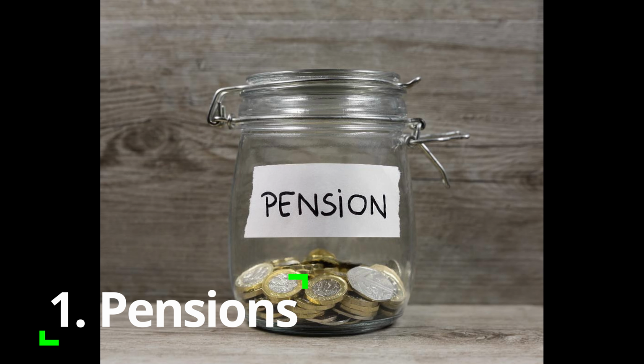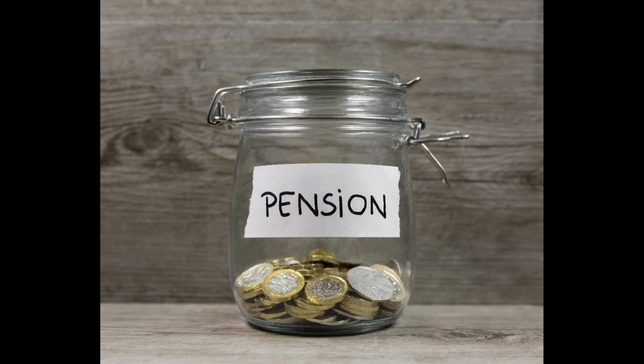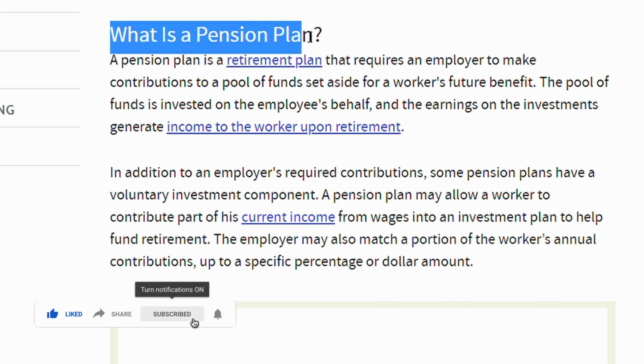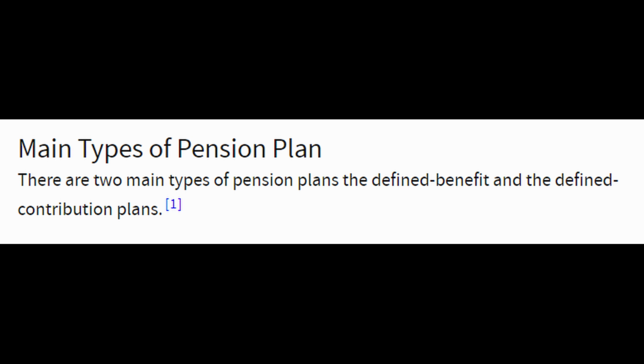The first type of retirement plan that we'll be going over is a pension. A pension is basically a retirement plan that requires an employer to contribute its own money to a fund that is set aside for the employee for their retirement. Much like that of a 401k, the employee is unable to choose where the funds are invested on their behalf. There are two types of pensions, a defined benefit plan and a defined contribution plan.